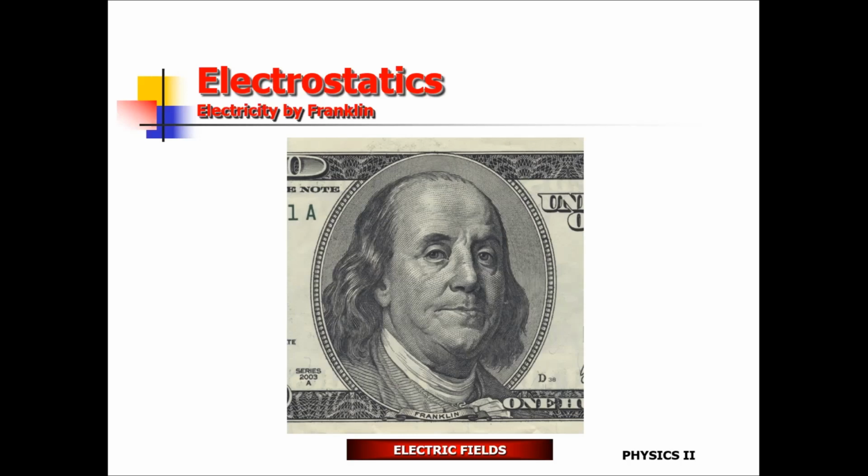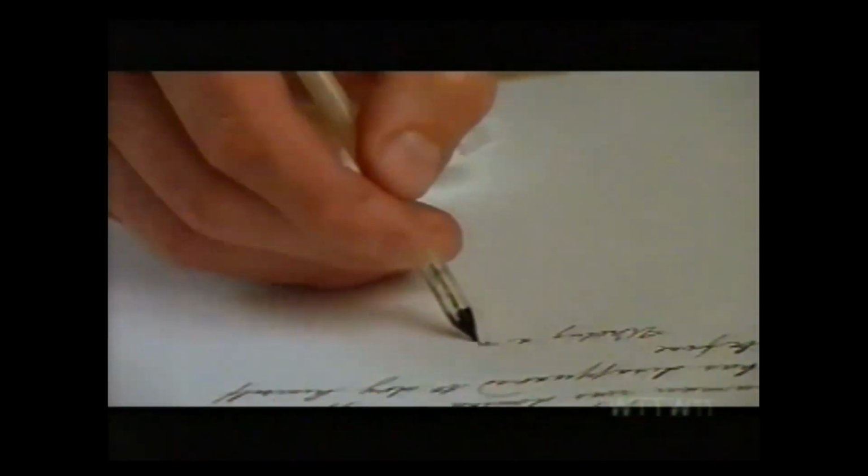And the reason why he was able to gain all that access was because he was also considered to be one of the best physicists of his generation. So what's his contribution to physics? Franklin's curious mind now becomes intrigued by one of the great scientific mysteries of the 18th century, the phenomenon of electricity.